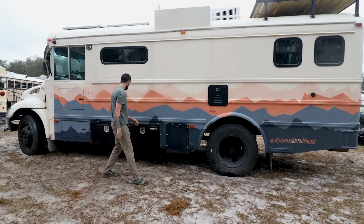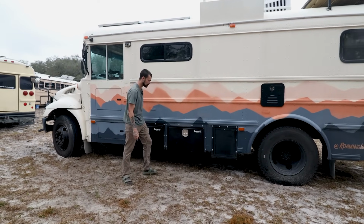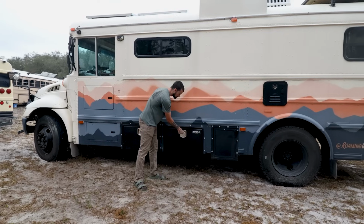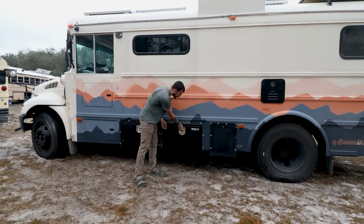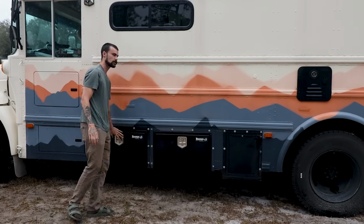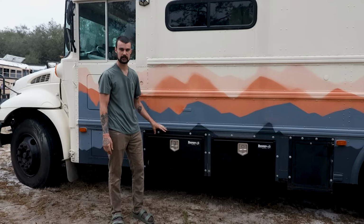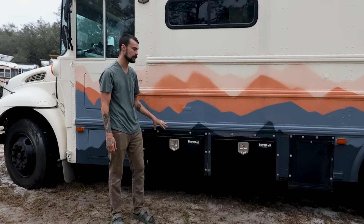And then on this side, these are some work truck toolboxes that we mounted to the bottom. And this was just to give us a little extra storage for the things that we didn't necessarily want in the bus. And then on the other side, this one is all of our camping gear, our backpacks, our tents, our hiking poles, and any other outdoorsy tools that we might need if we go out into the mountains.